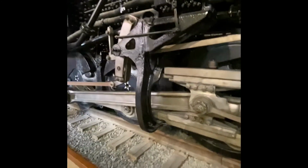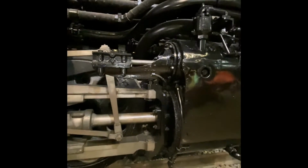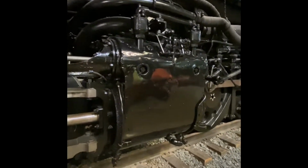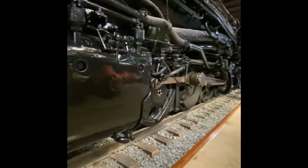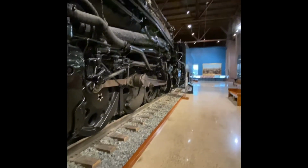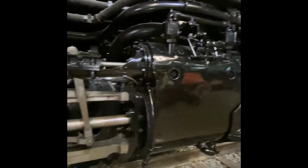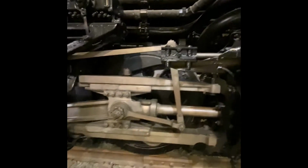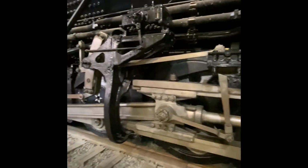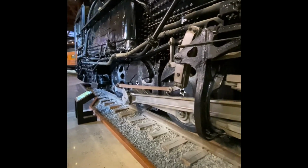And look, these are the brakes and the tires and the mechanisms that make it work. And there's another part of the engine. Look how much machinery there is that the train needs to run. And all these pipes take water and air throughout the whole train. There's a lot of them, isn't there, friends?